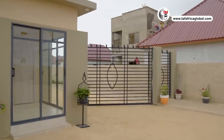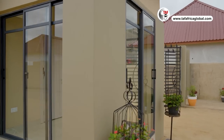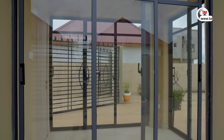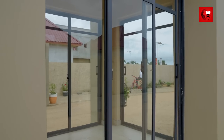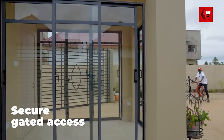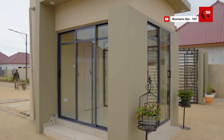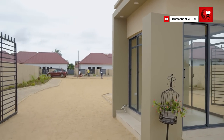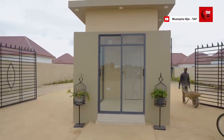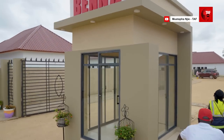We also have some boom lab, some electronic booms that are coming here. So when you come in, you will be controlled, and it's only residents who are living or have properties in Benna that will be allowed to come in. If they have guests, you will have to go through security. First from the main entrance, and then there's an intermediary access, and then you now have the final one here. This is all to just assure security for all the residents, so we don't have anybody coming in here who is not wanted. So this is Benna, and we hope that very soon we will be living here.